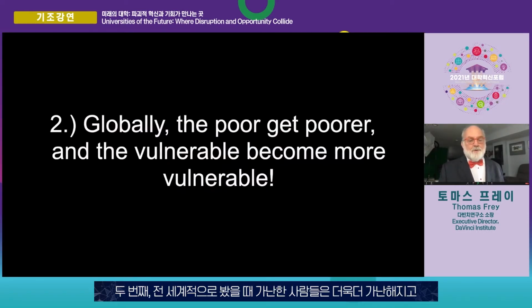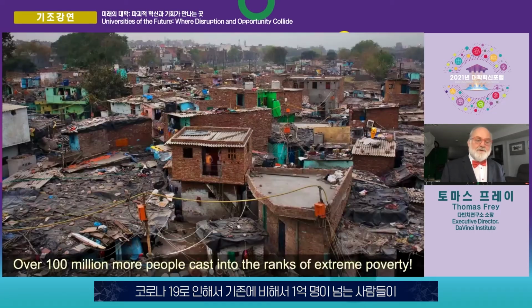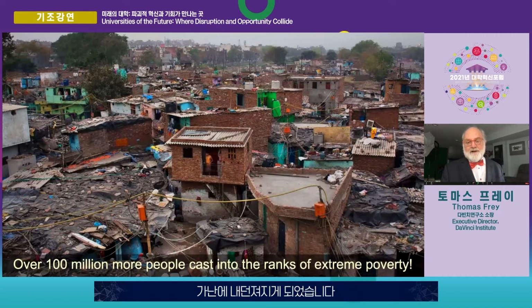And globally, the poor are getting poorer and the vulnerable are becoming more vulnerable. Over 100 million more people have been cast into the ranks of extreme poverty as a result of COVID. And we're not done with it yet. This could go on, and that number could actually double, triple, or quadruple over the next year.